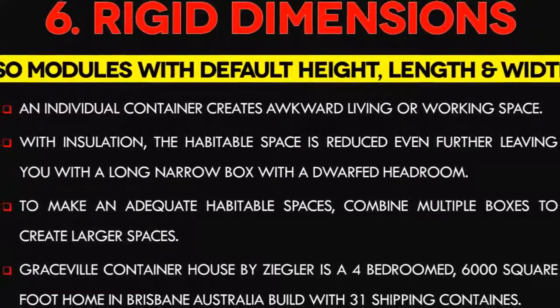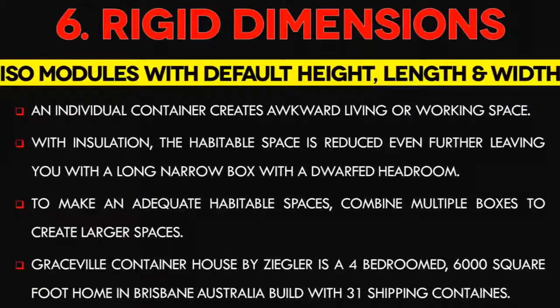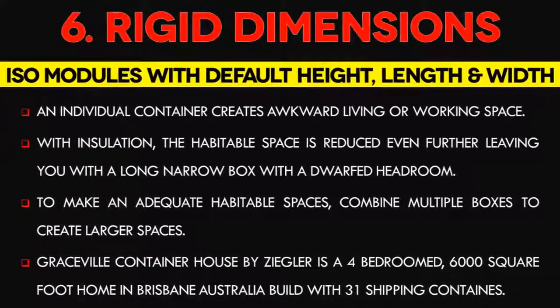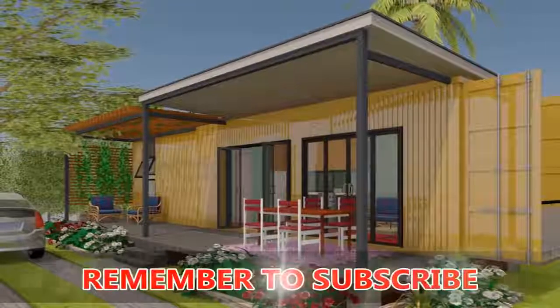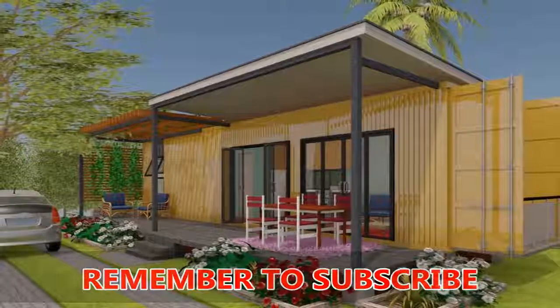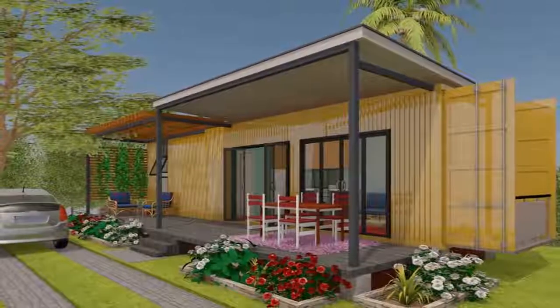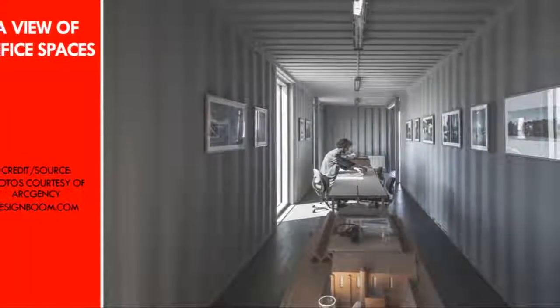Number 6. Containers have rigid dimensions. ISO shipping containers come as standardized modules with default height, length and width. An individual container creates an awkward living or working space. With insulation, the habitable space is reduced even further, leaving you with a long narrow box with a dwarfed headroom.